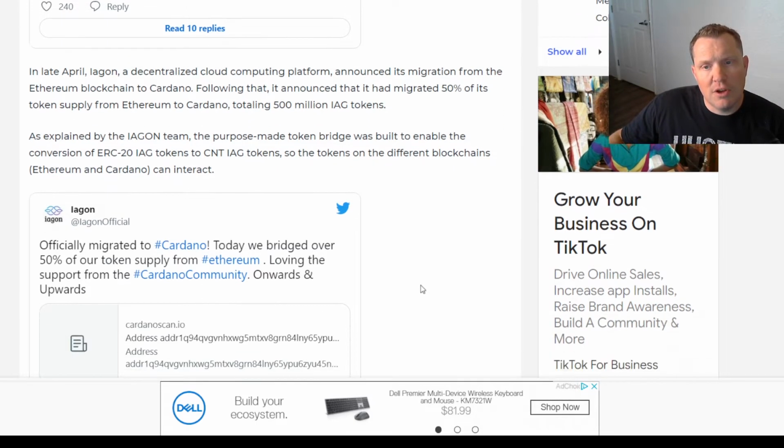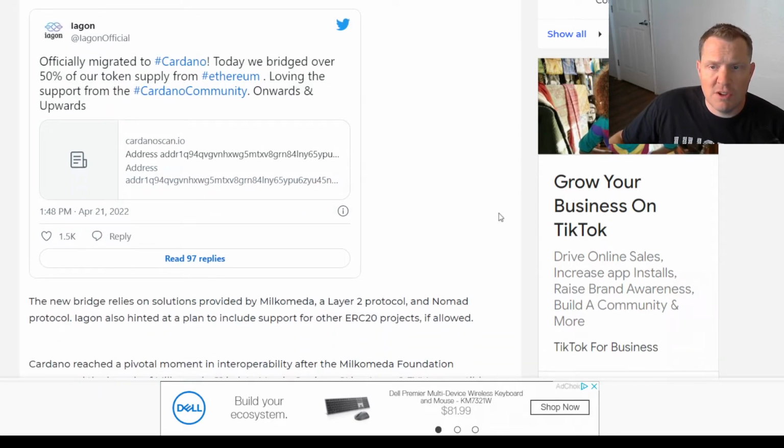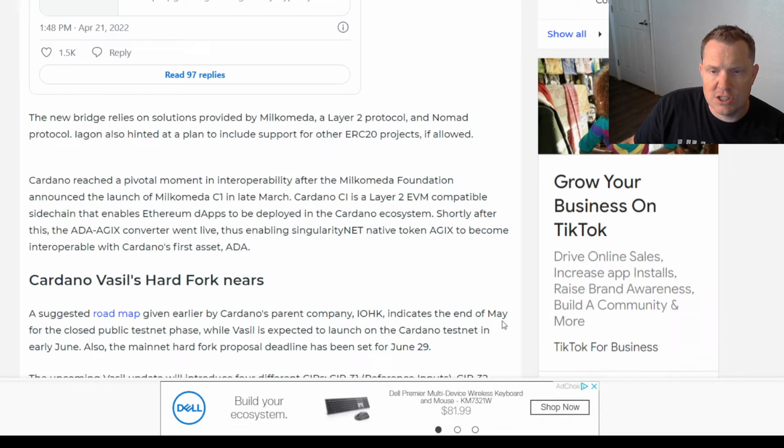As explained by the Iagon team, the purpose-made token bridge was built to enable the conversion of ERC-20 IAG tokens to Cardano native tokens. Officially, they migrated to Cardano. They announced, today we bridged over 50% of our token supply from Ethereum. So this is an interesting move as they're moving away from Ethereum. The new bridge relies on solutions provided by Milkomeda, a Layer 2 protocol, and the Nomad protocol. Iagon also hinted at a plan to include support for other ERC-20 projects if allowed.